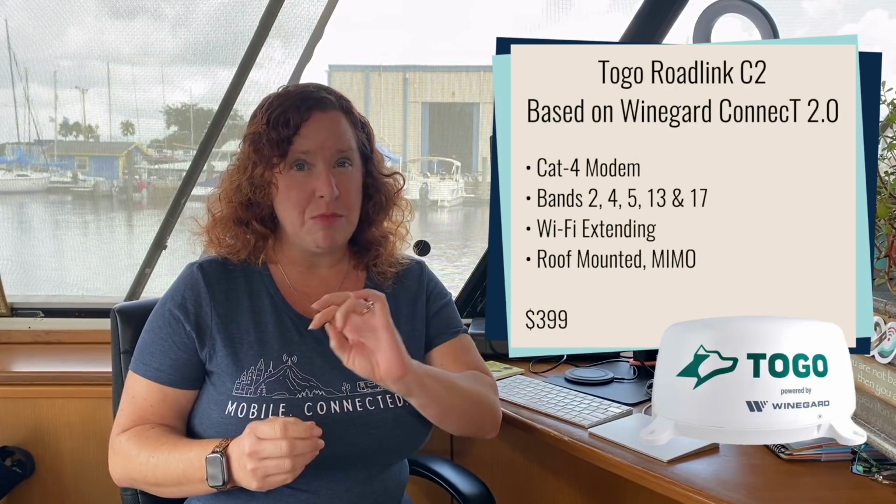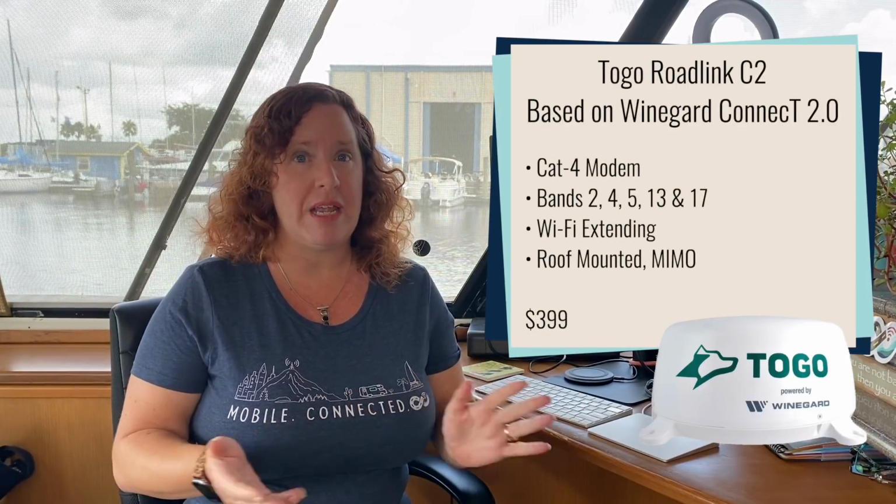Now, there are some data plans out there that are going to be suitable to use with this equipment. The To-Go unit in particular, while it can work on most carriers, it came locked to AT&T. So any AT&T-based plan you can use, or data plan anyway, that you can use without having to contact To-Go or WineGuard, who was actually who the equipment was based upon.